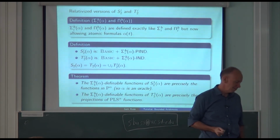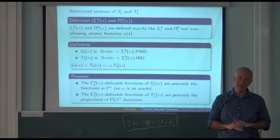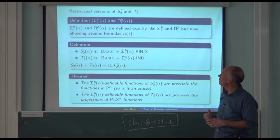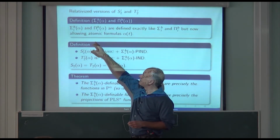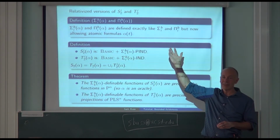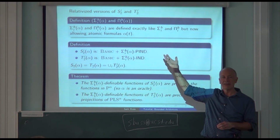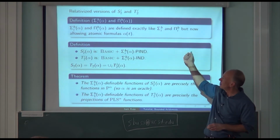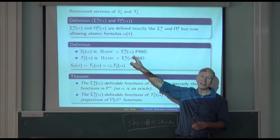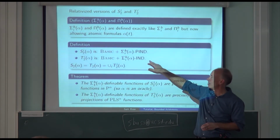And then we can now think about, still not putting any second order quantifiers in, just first order logic augmented with second order variables. Sigma b i of alpha just means these formulas are defined just like the old sigma b i formulas, but now alpha of t counts as an atomic, quantifier-free formula and doesn't count towards the quantifier complexity. And then S i 2 of alpha is the same as S i 2, except we're allowing induction on this enlarged class of sigma b i of alpha predicates. T i 2 is the same thing. We're allowing induction on the enlarged class.